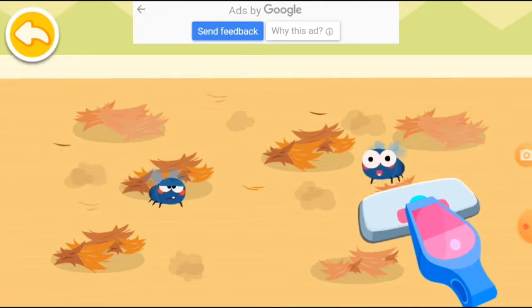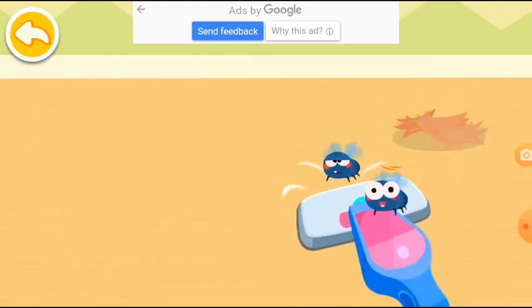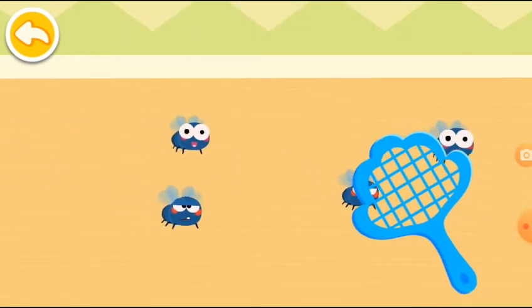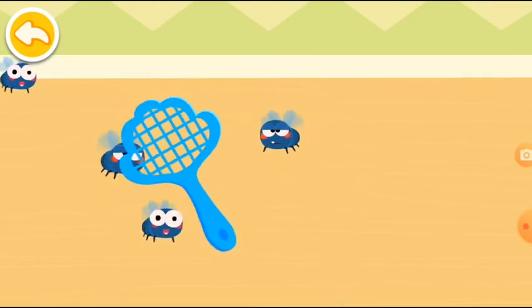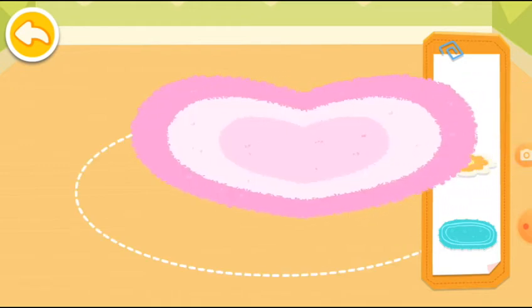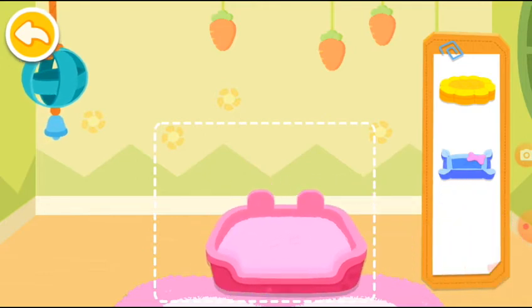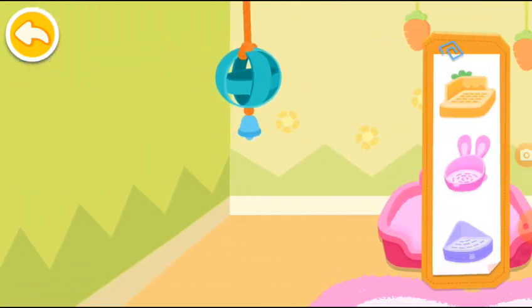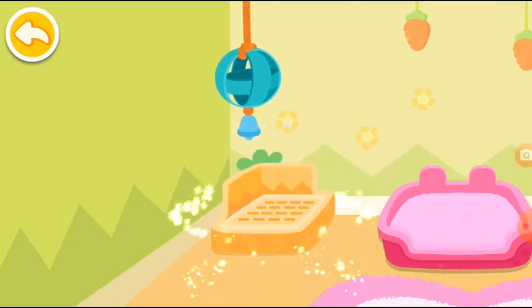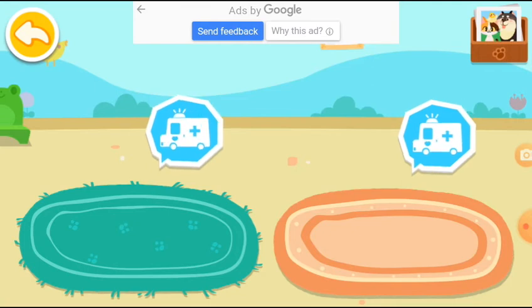This pet has moved to a new house. Let's clean up its previous house. This house looks great. The next little animal will be happy to live in it. Let's search and rescue stray animals.